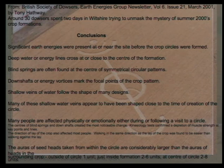Blind springs are often found at the center of symmetrical circular patterns. Downshafts or energy vortices mark the focal points of the crop pattern. Shallow veins of water follow the shape of many designs. Many of the shallow water veins appear to have been shaped close to the time of creation of the circle. Many people are affected physically or emotionally, either during or following a visit to a circle. The centers of blind springs and downshafts created the most noticeable change.